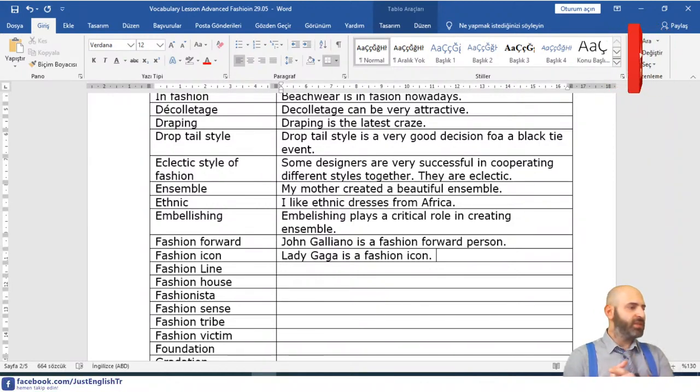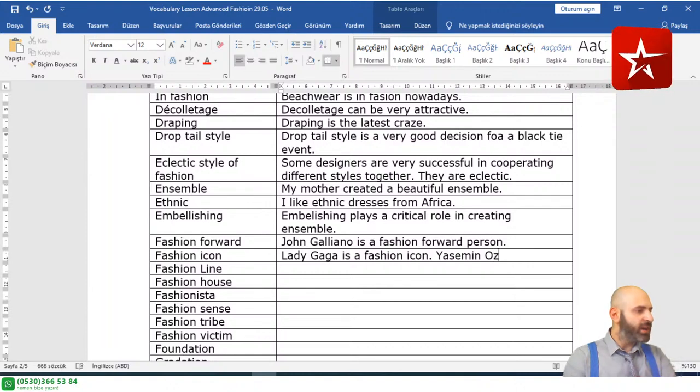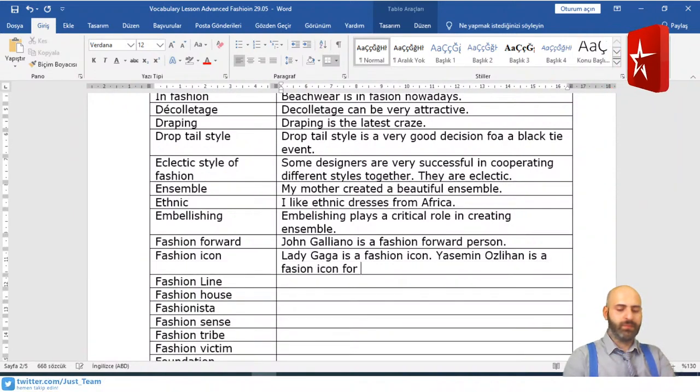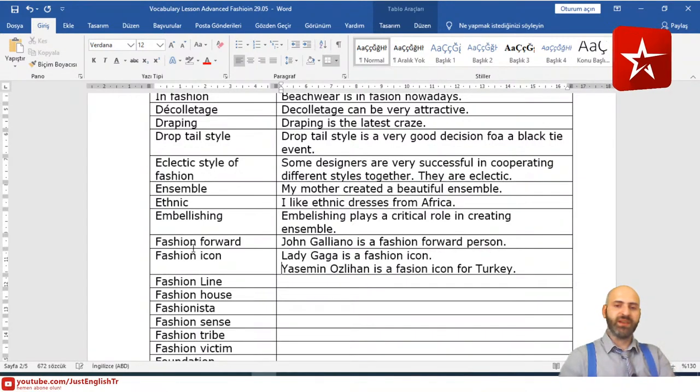Fashion icon is Yasemin Ozilhan for Turkey. Yasemin Ozilhan. I have no idea who is Yasemin Ozilhan. I will check after the lesson.